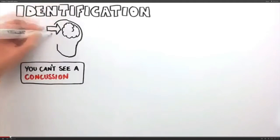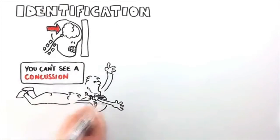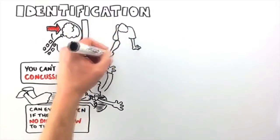You can't see a concussion. A concussion happens when the brain bangs against the skull, and it can happen even if there was no direct blow to the head. Mild concussions may not even show any symptoms you can recognize. So how do you identify a concussion when one occurs?